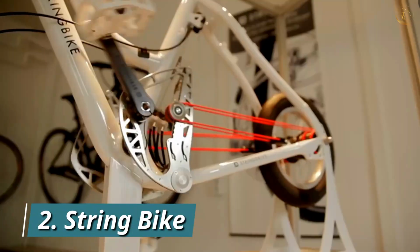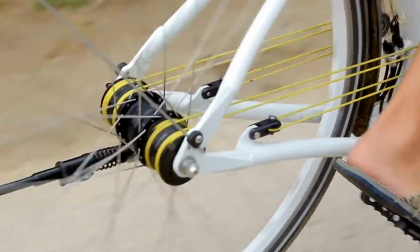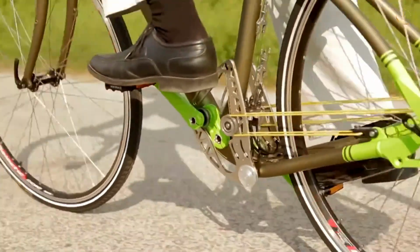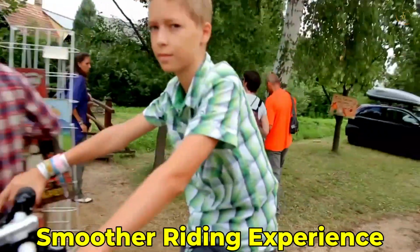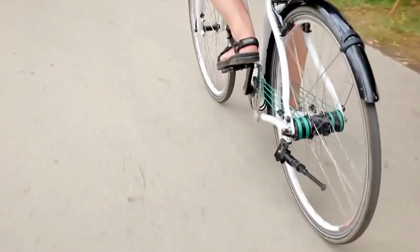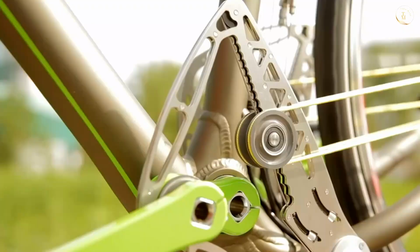Number 2. String Bike. The string bike is a revolutionary concept in cycling technology, featuring an innovative drivetrain that utilizes a string instead of a traditional chain. This unique design reduces maintenance, enhances efficiency, and offers a smoother riding experience. With its distinctive aesthetic and forward-thinking engineering, the string bike is a game-changer in the world of bicycles, attracting enthusiasts looking for a blend of performance and cutting-edge design.